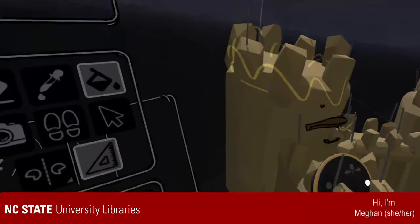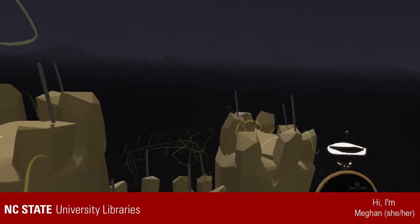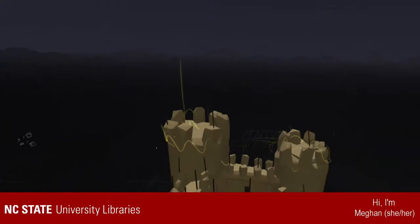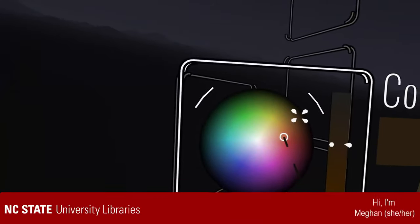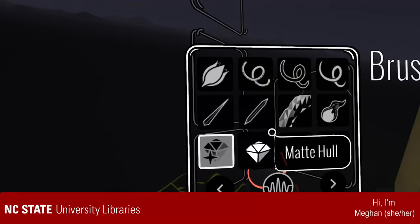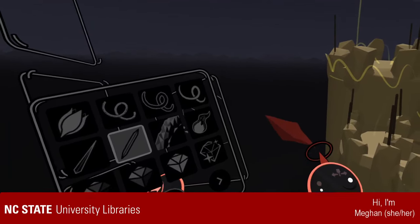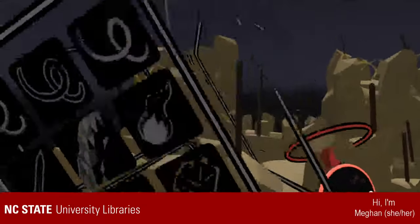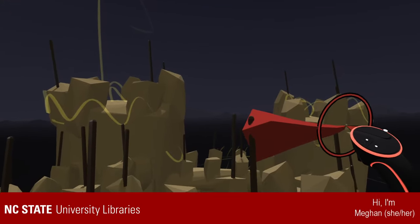Tiny sticks. Okay, got tiny sticks. And then I gotta make a flag. NCSU color. We're gonna make it red. What's actually gonna be the thing, though? Does this look like a flag? Maybe. Actually, it looks like a flag. For what I want, it looks like a flag.